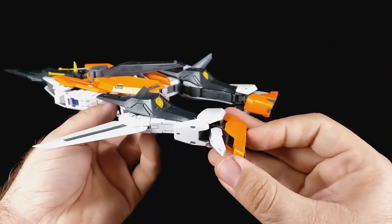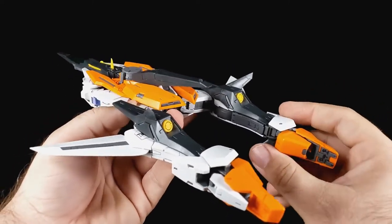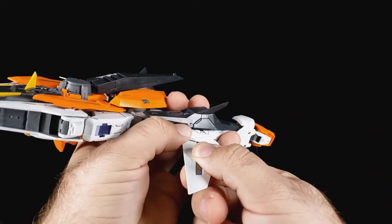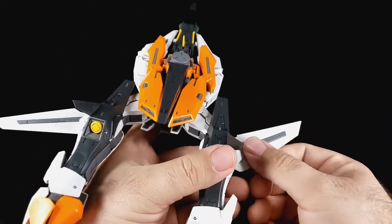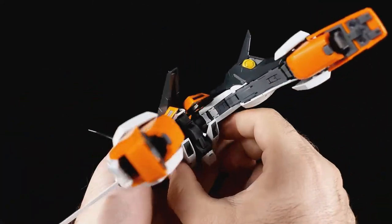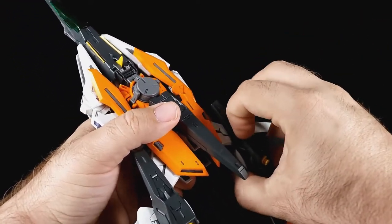Then the feet, flip straight down, flip down, flip down. And then the knee wings pull out and flip back. They don't go that far, so nothing too crazy. Pop out, flip back. Once again, those are just being weird. And then I guess these are... Oh, yeah, okay. I was trying to figure that out.